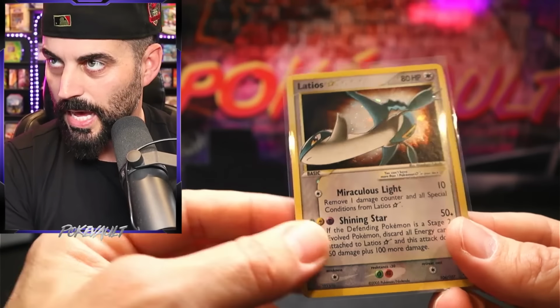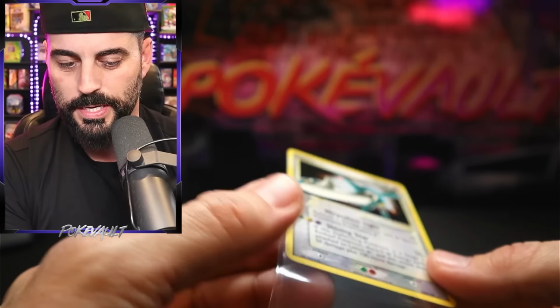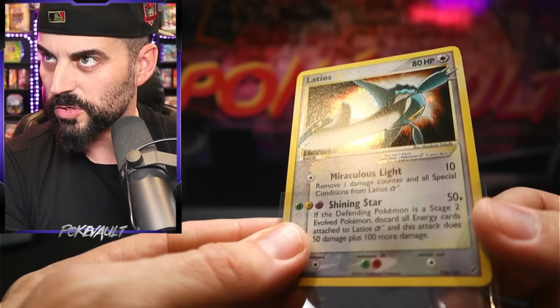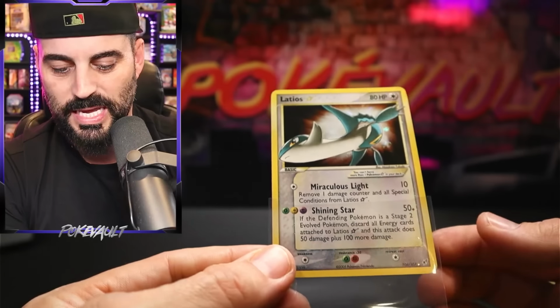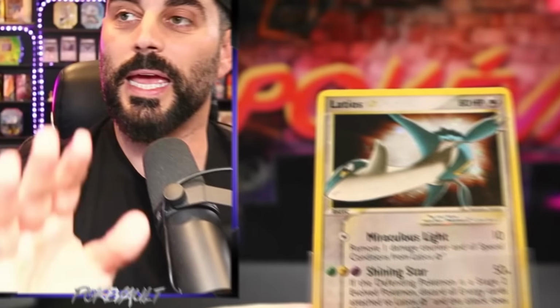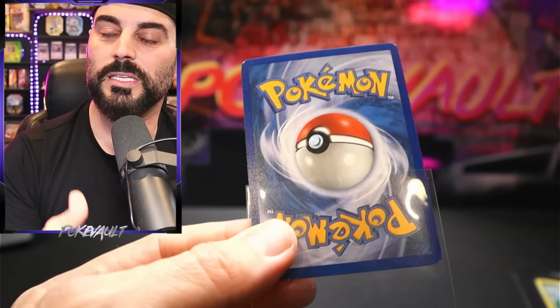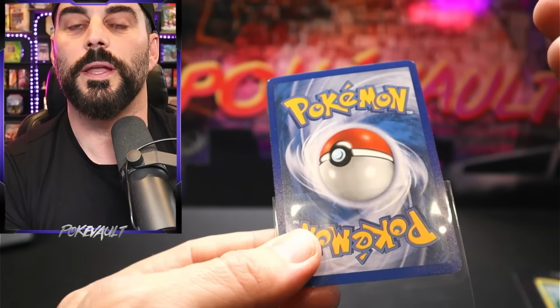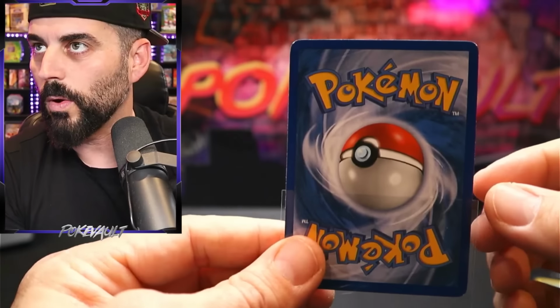All right, Latios, this one was in better shape of the two. Let's just pull it out real quick. Not one speck on the holo. The holo's perfect. The centering on the front is real nice. Again, guys, I do have a centering tool, a magnifying glass and a black light. That would be for more speculative kinds of plays. I'm not going to use those on these because I'm going to send them in no matter what. I'm going to get them graded. This is one of those ones where you're going to get it graded no matter what.